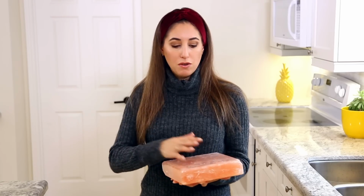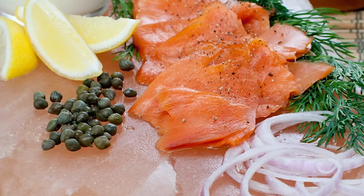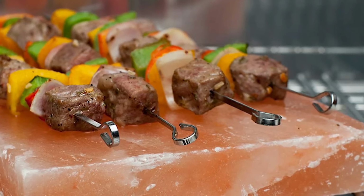If you chill it, you can serve cold things on it, so it could be really nice for cheese or cured meats. The other thing that you can do is you can heat this up and you can actually sear meat on top. Can you imagine how great that would taste if you did like a nice piece of salmon on here or a steak? There are actually some really cool YouTube videos that you can watch of people cooking on these. Now, of course, the size and the thickness will dictate how much you're gonna pay for these, but they range anywhere from $20 up to $100.